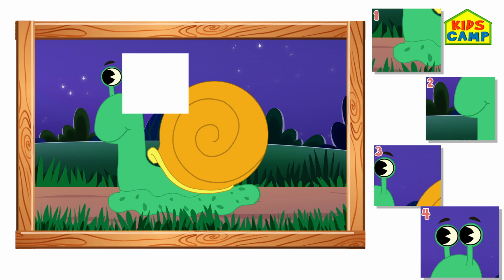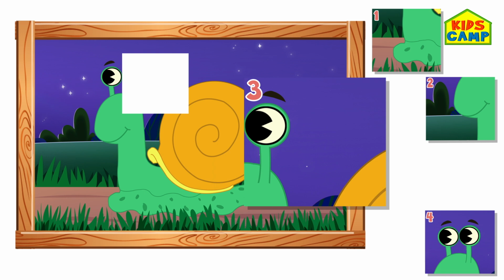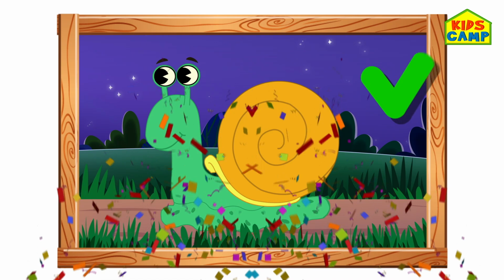What's missing here? Let's find out. Let's try number 2. No, that doesn't fit right. Let's try number 3. Wow, we did it! We got that one right. Ready to go up on the wall. Moving on.